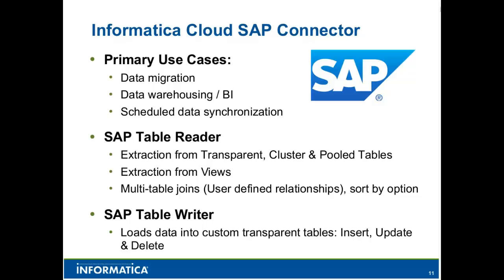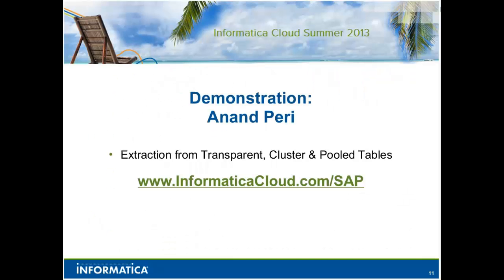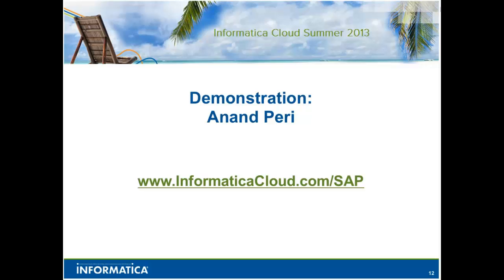And then a very common one that we see, that you're going to see in the demonstration, would be to schedule a data synchronization between the two systems. So you have accounts and contacts in SAP. From an ERP perspective, you want to make sure those are synchronized with your accounts and contacts in, say, Salesforce.com. And that's what Anand's going to show you. So why don't we just jump right into that? I'm going to switch it over to you, Anand, and you can show us what this all looks like within the Cloud Integration Service.